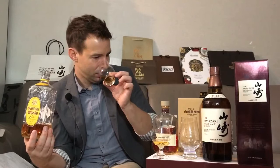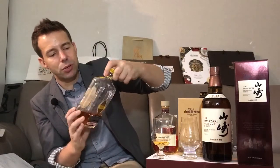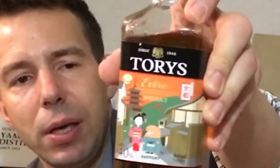Now, I'm going to review that in earnest another day. But I want to just have a little bit of fun with these. So that's the Kakubin from Suntory. And then I've got this bottle of Tori's Extra 40% ABV. And this is again from my friend Sehun. Sehun, thanks again. And I will also do a full review of this one before long. Let's get that one poured. Hope you didn't see that label. Oh well. There we go.